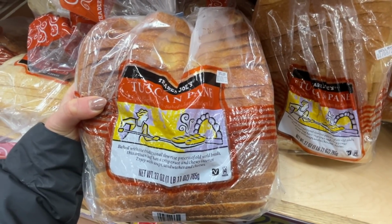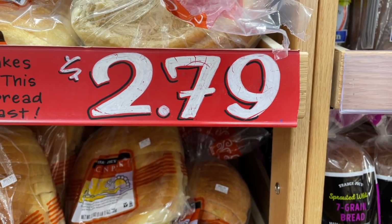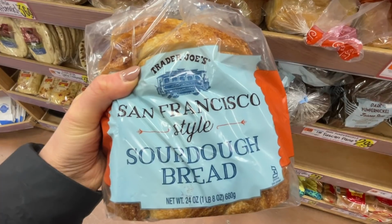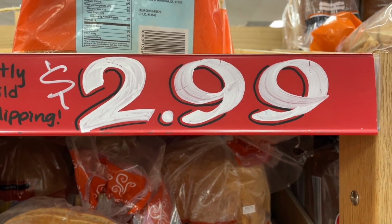Now moving on to the breads. The Tuscan Pain does not have any oil added, nor does the dark pumpernickel Tuscan Pain or the sourdough bread. This is some good stuff. Let me tell you, I've got some in my freezer, which is another great thing, is that you can freeze bread. If you find that you have a relationship with bread, which is, you know, eat the whole loaf in one sitting type of thing, you might want to freeze the bread, and these are all very freezer friendly and for under $3.